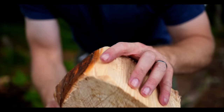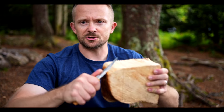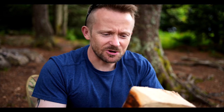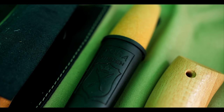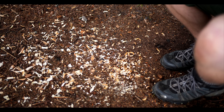What I'm working on right now, I'm taking out this notch here. This is a little Mora wood carving knife. Super sharp, folks. That cedar smells so good. By the way, everyone, my kit is something that I've put together over the course of time. Every kit needs to be personal. You will discover the more you whittle, the more you woodwork, what works for you, what doesn't.